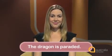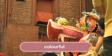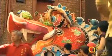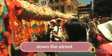So let's recap. You can add detail about who, what and where to sentences like this. The dragon is paraded. The colourful dragon is paraded. The colourful dragon is noisily paraded. The colourful dragon with people inside it is noisily paraded. The colourful dragon with people inside it is noisily paraded down the street.